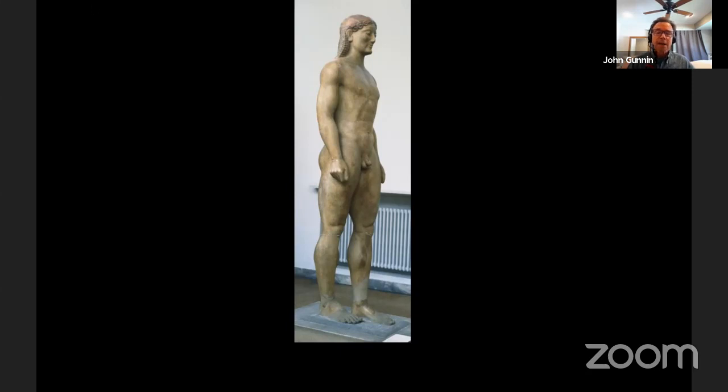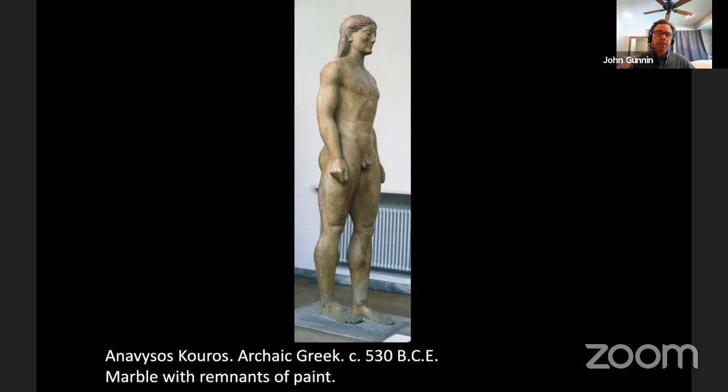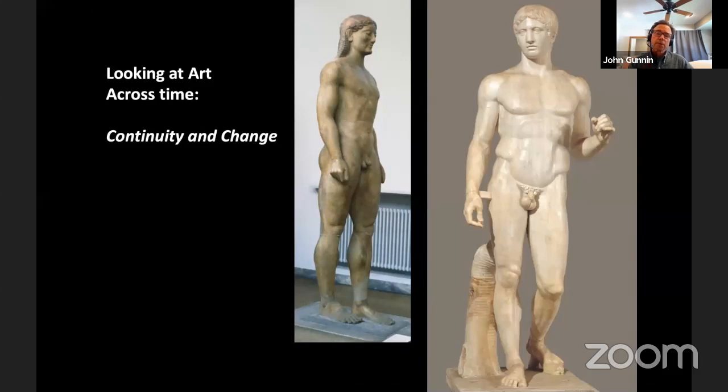And while I have this up, because some of the folks have been writing in and asking a little more about continuity and change, I just wanted to put up the Spear Bearer next to it, and we could see that there is a great example here of continuity and change. Two idealized male nudes made out of marble, yes.